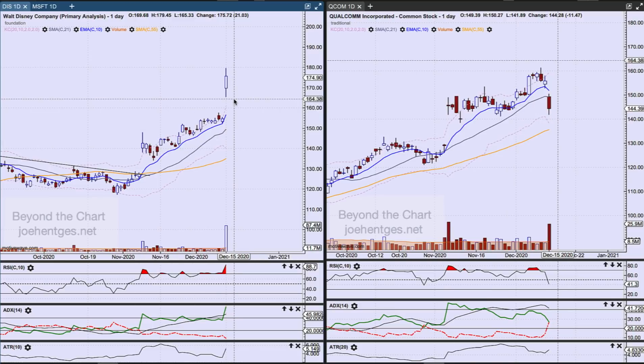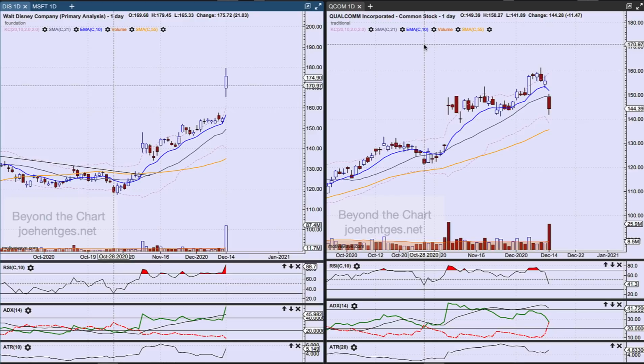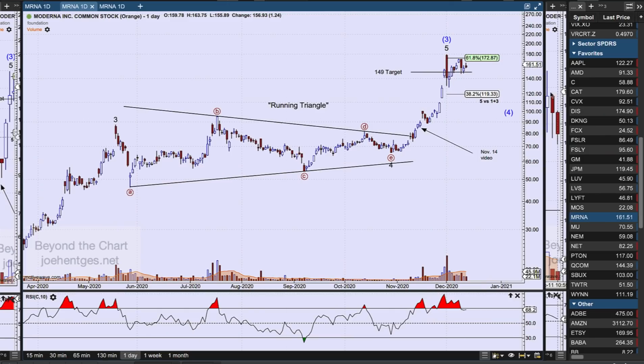So it really is very much that you have to look at the individual stocks and just see what is going on with them. Disney's been trending very nicely in here, and it just exploded with the trend. This other one has also been trending a little bit more wavy in terms of the wave structure. We got a lot of divergence showing up in here on the indicators, and then all of a sudden it gets whacked. All right, that's it for this weekend.